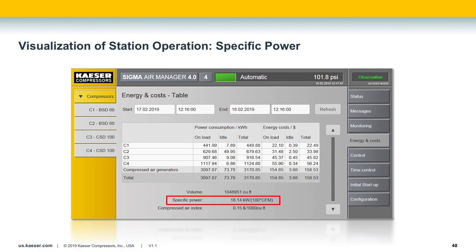And that is actually specific power. Specific power is going to explain how efficiently a compressed air system is operating, but it doesn't necessarily explain how efficient the system is. 50% of the compressed air supplied could be wasted energy based on Department of Energy data. Therefore, specific power is only going to explain whether your compressed air station is efficiently generating air or not.